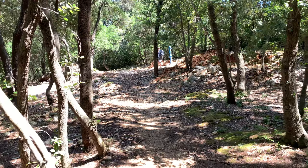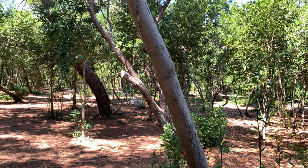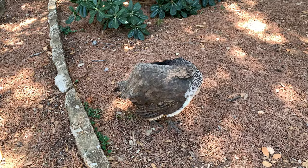There's plenty of these fellas kicking about. The female one with a little chick. So the island's on a map, like a track, from 1 to I think it's 18 different locations on the island. There's quite a few toilet facilities kicking about. That's not bad. He's all right, isn't he? He's a baby.